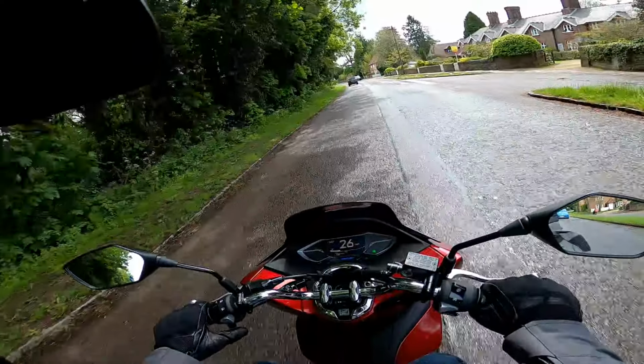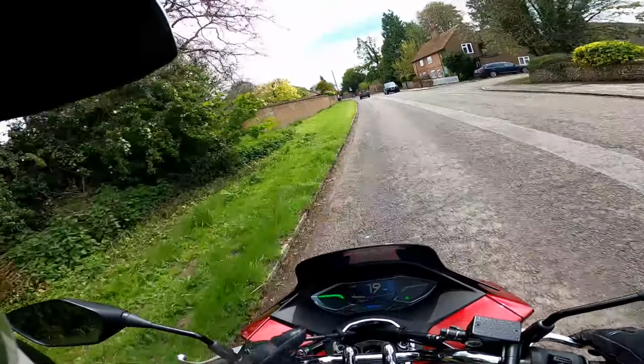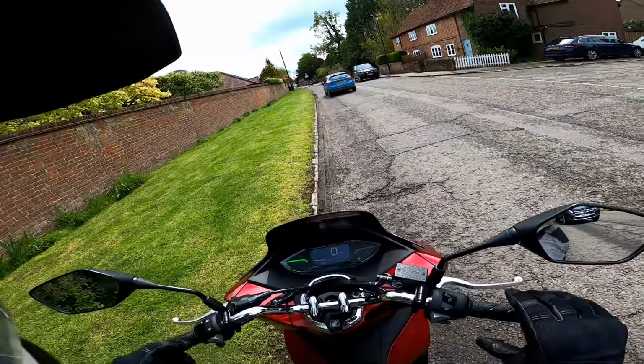There's a car behind me. I'll indicate left, look, and show you. Look, see this big, it's like something out of Star Trek. It's absolutely brilliant. I better pull over now, otherwise the car behind, I think I'm some sort of a nut job. How cool is that? So yeah, big thumbs up for the display on the PCX 125.